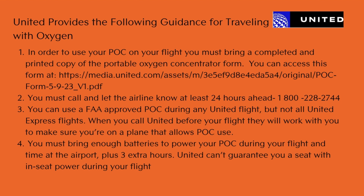When you call before your flight, they'll work with you to make sure you're on a plane that allows POC use. 4. You must bring enough batteries to power your POC during your flight and time at the airport, plus 3 extra hours. We can't guarantee you a seat with in-seat power during your flight.